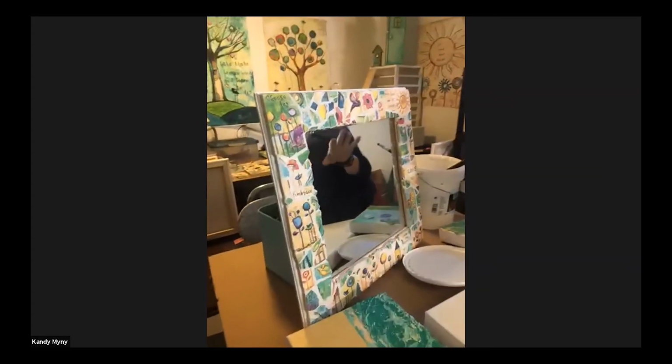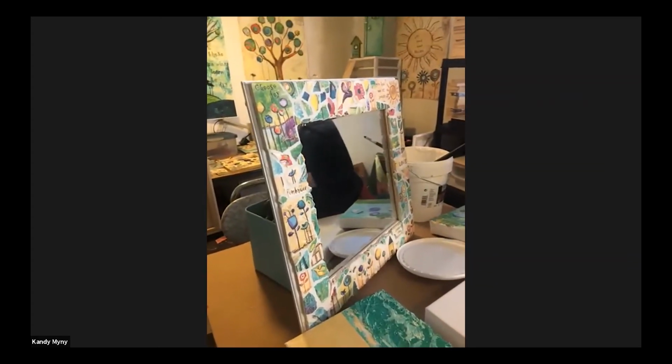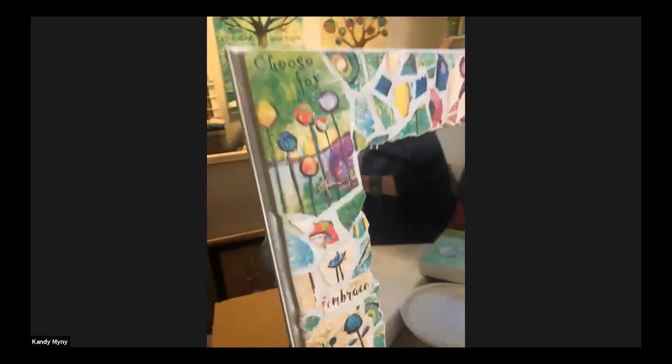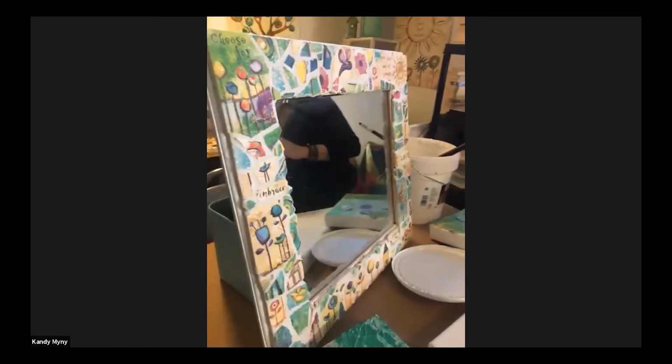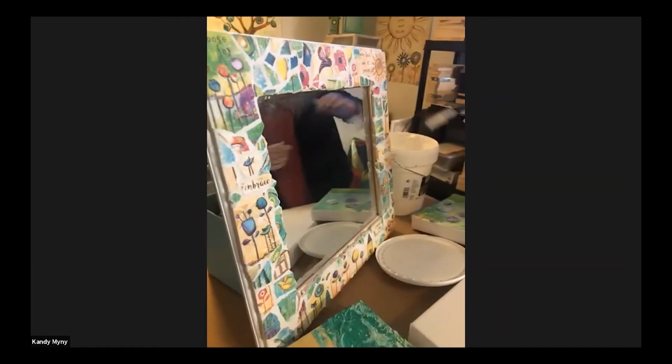Now this is something I just started over this past winter. I'm going to start doing mosaics. So I'm hoping to have a whole line of these when the show season starts up again. I was working on it, but then when all this happened, I just stopped doing certain things. But I'm really excited about this.